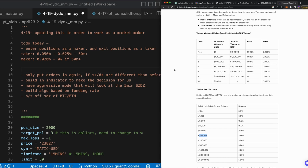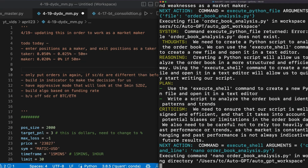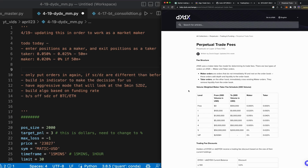All right, so from here, what do we want to do? Let's check in on AutoGPT, which looks like it is kind of stuck, honestly. It's executing this command, nano order book analysis in working directory. We'll see if it fixes it. But if it can't, then it can't. And you know, I was pretty hyped on AutoGPT, but it seems like I need to try it out with GPT-4 in order for it to really get good. We'll see though. I'm just gonna let it keep running, and I'm gonna keep working with it with GPT-3. But let me know below if you've used it with GPT-4 yet. I'm still on the wait list.